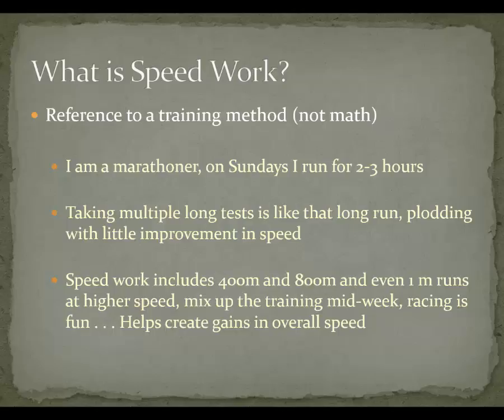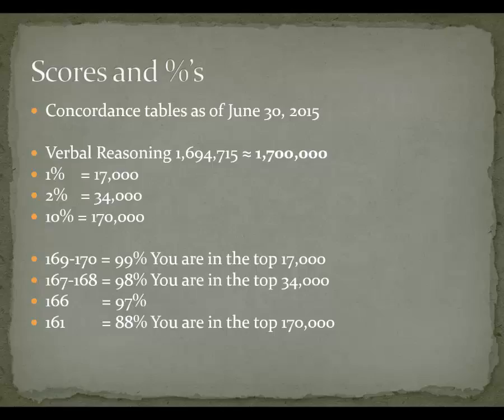What helps your speed and what helps you have more time for other questions is something called speed work. So 400 meter, 800 meter, and because it's marathon, half marathon, even 1 mile runs, run them at a higher speed than I would during the race. It mixes up the training. Racing is fun and it helps create gains in overall speed. So our goal here is to learn vocabulary, to increase our speed in sections, to give us more time on more difficult questions. So, scores and percentages: these are the concordance tables as of June 30th, 2015, I think is what I saw on there.